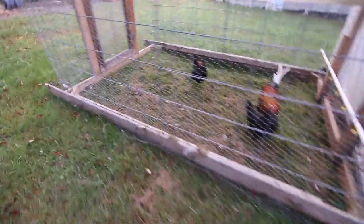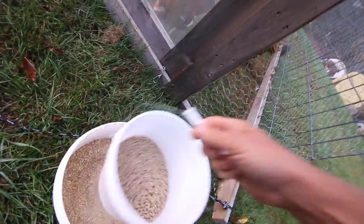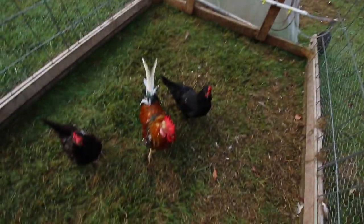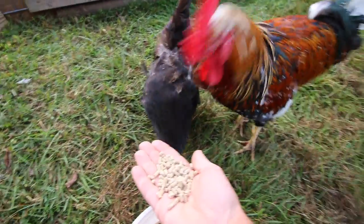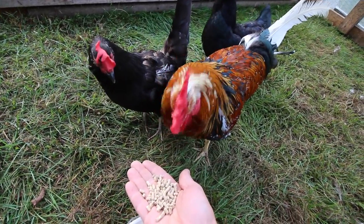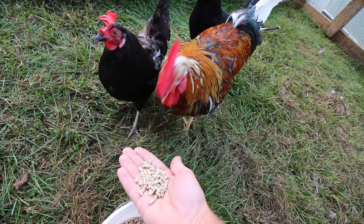Let's check on Rufus and his two ladies. They're doing great as always. What are you doing, Rufus? You got something to say? Well, you want some food. I think you want some food. They have a nice high roosting pole. I don't know if you have ever seen the high roosting pole. The Icelandic chickens love to roost high. Gonna be gentle? Yeah, good boy. That's when you know you have a good rooster.